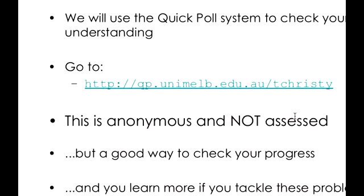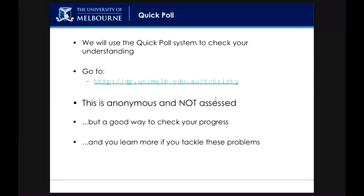To try and lighten the mood and make things a little more feedbacky, we do this quick poll now and again throughout the modules, just to give me some feedback from yourselves. I can see where you're at, see what you're doing, see what you're thinking. And it's a nice way of breaking the lecture up a little bit. So it's http://qp.unimelb.edu.au/tchristy, CHRISTY. This is anonymous, so it doesn't register your IP or anything. It just simply takes your solution.